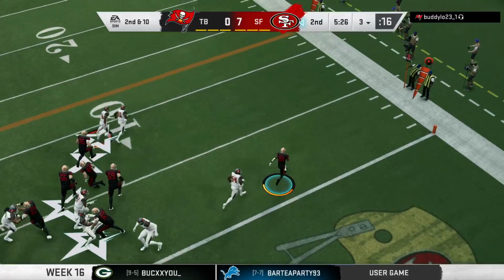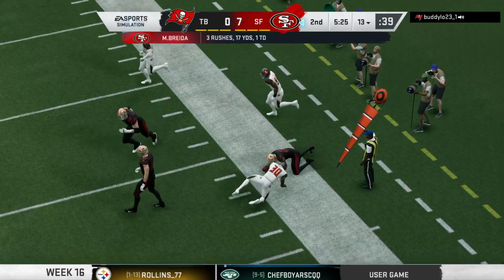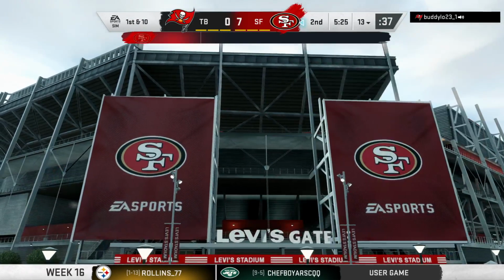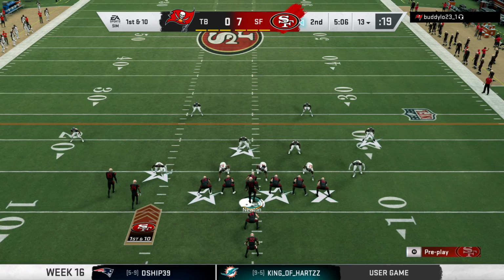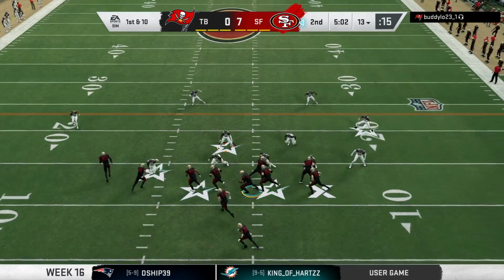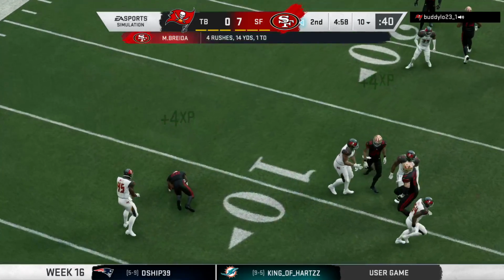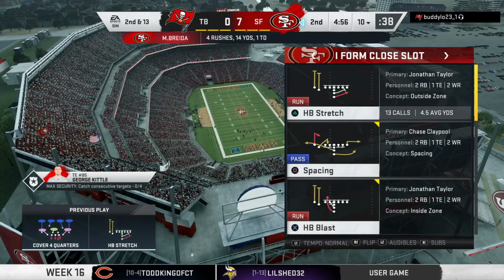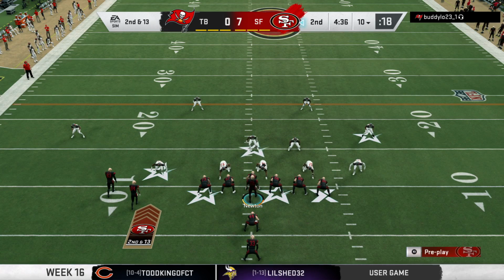On 2nd down, a run with Breida. A gain of 10 and a 49er 1st down. How many times do we say in this game that speed kills, and it does it in so many different ways? In this case, you got a back who's quick and shifty. Can make moves, make people miss, but also gets to and through a hole before it can close down. That's some of the benefits of that speed, not just outrunning people in the secondary. And that led to a really nice game.